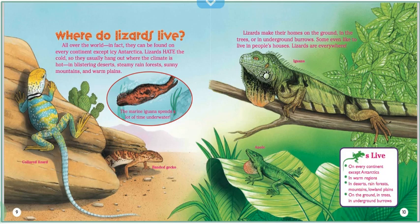Iguana. Lizards live on every continent except Antarctica. In warm regions, in deserts, rainforests, mountains, lowland plains, on the ground, in trees, in underground burrows.